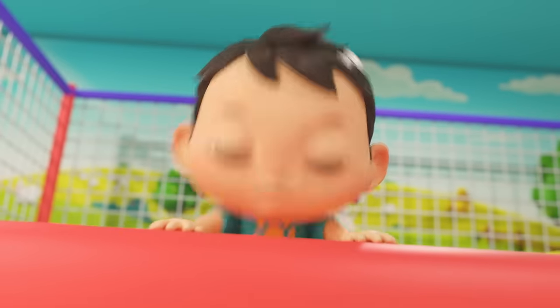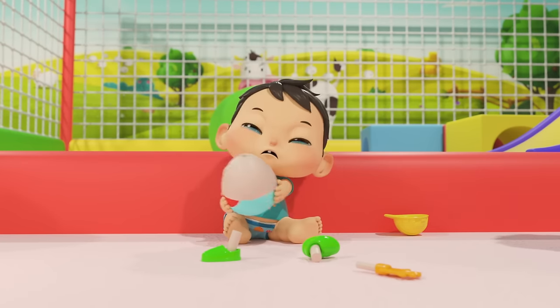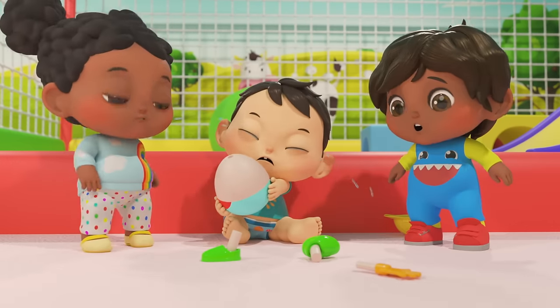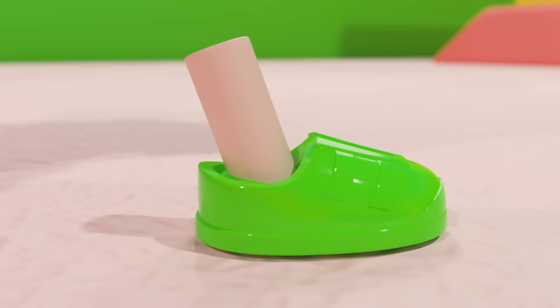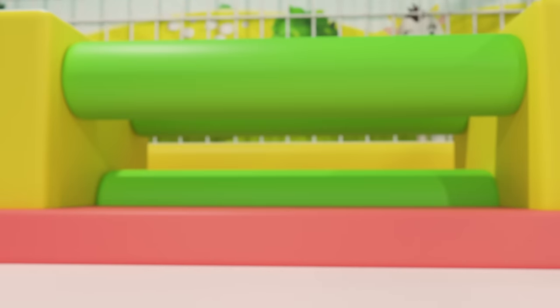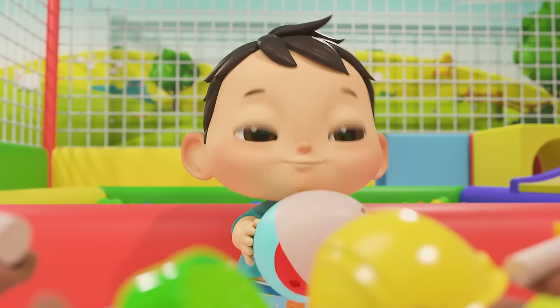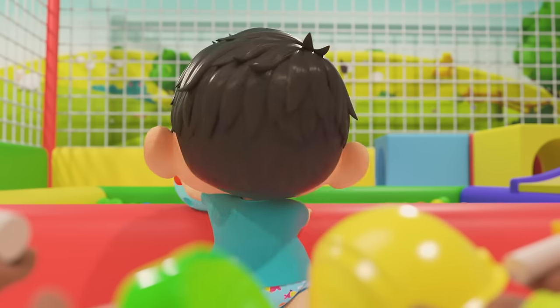He's fallen on the ground and fallen to pieces. Baby Max is really sad that his favorite toy is broken. Izzy and Ally want to help. Oops! Careful! That's kind of them to help. Wait! Max has had an idea.